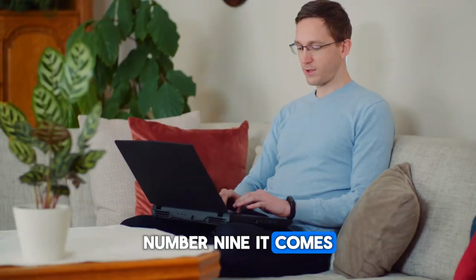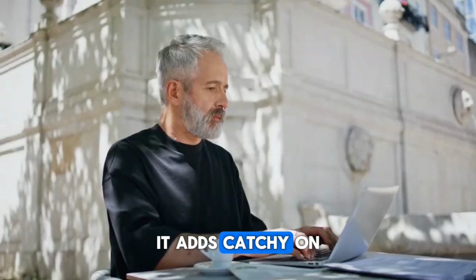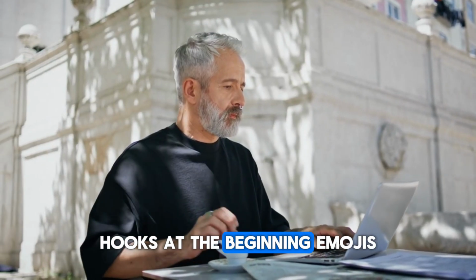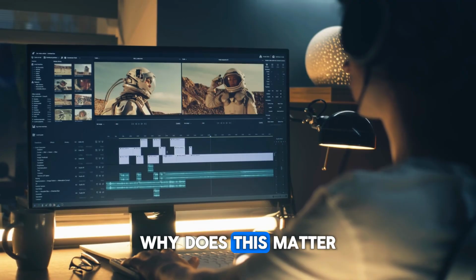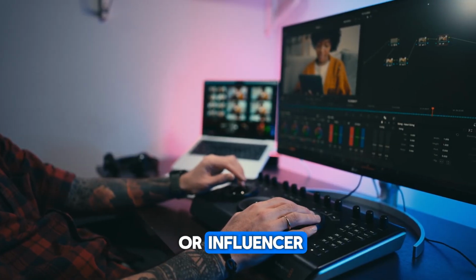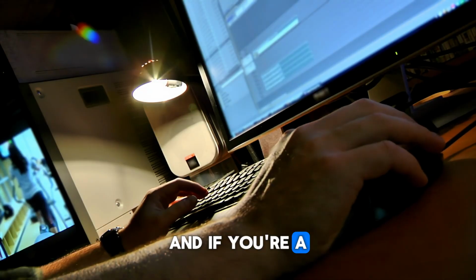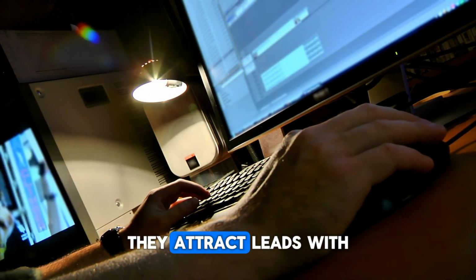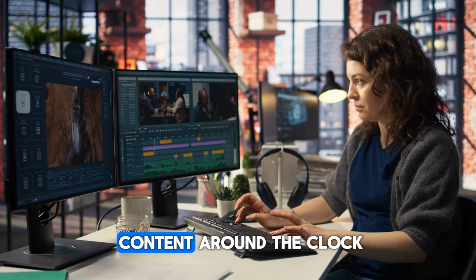Number 9. It comes with built-in captions and hooks. Clip doesn't just cut your video, it adds catchy on-screen captions, hooks at the beginning, emojis, zoom effects, and even keyword optimization. Why does this matter? Because these are the exact features that increase watch time and engagement. If you're a YouTuber or influencer, these clips help drive traffic back to your main content. If you sell digital products, they pull in buyers, and if you're a coach or course creator, they attract leads with zero effort on your part. You're creating sales-friendly content around the clock.